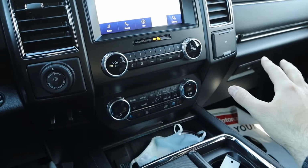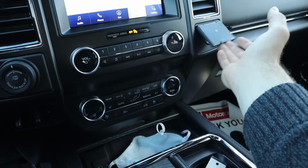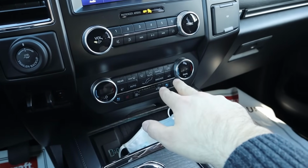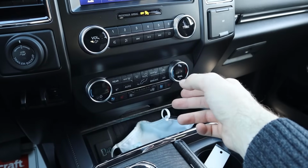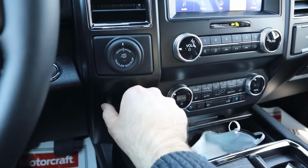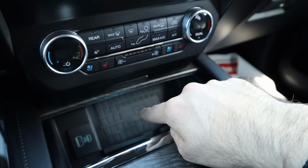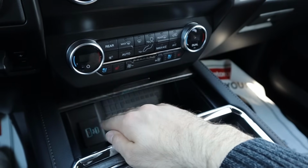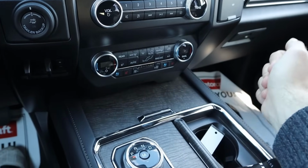Now I've got a bunch of controls here in this little area. So we've got our analog controls for the radio, and then a little 12 volt. Analog controls for the climate system, and then it does have heated and ventilated seats and a heated steering wheel. And then coming over here, we do have the trailer backup system, and then the trailer brake controls. Those are all already integrated. And then under my Bronco mask, we've got a little wireless phone charger and then some USBs. And then if you press that, it'll cover up, again, just like in the F-150s.